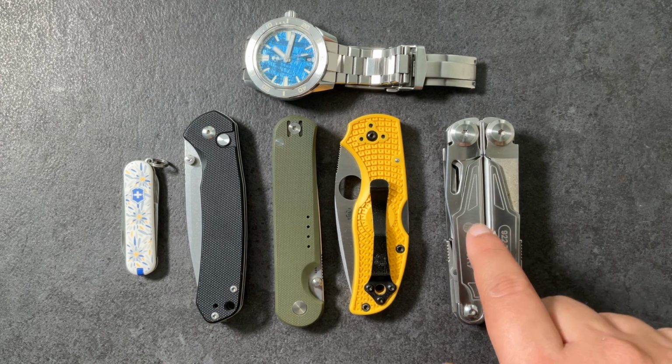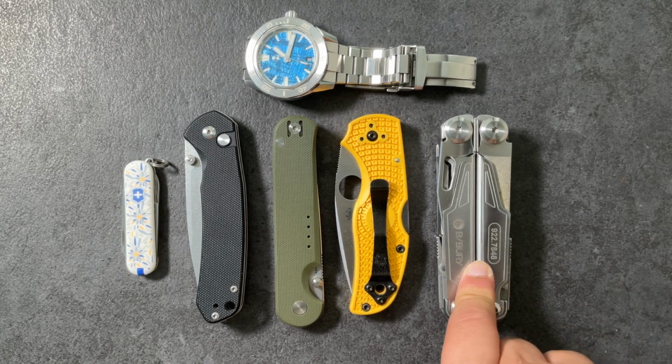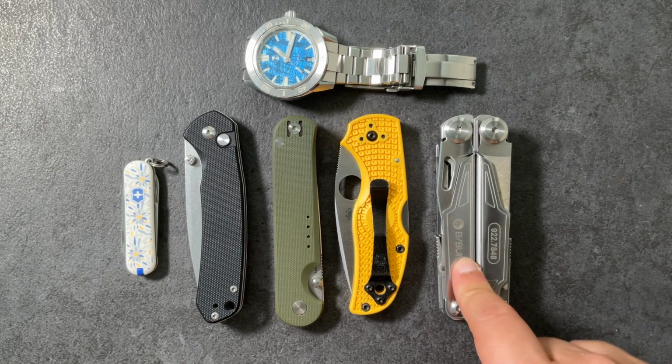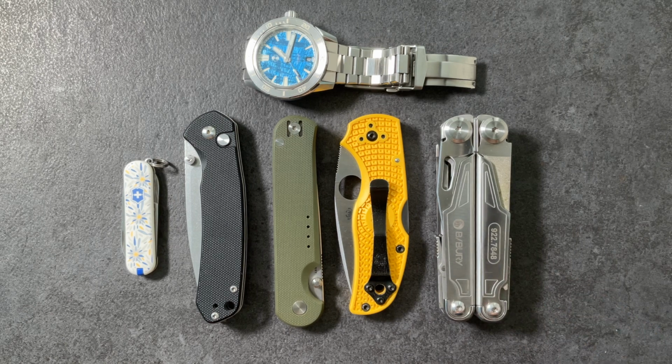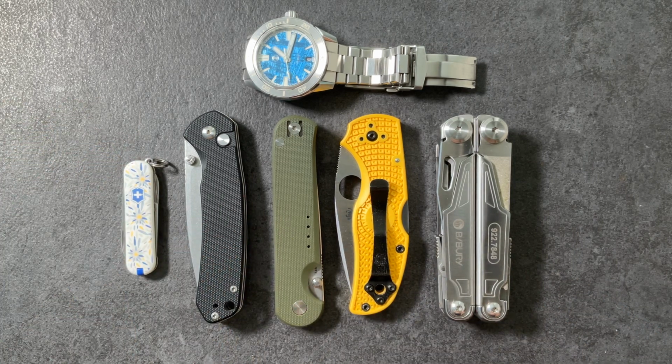I've used this guy. I fixed my stove. I fixed my kitchen sink. I've used it to set up my camp when I go camping with my family. It's more than enough for what I need, and I don't really see the need to jump up to a Leatherman branded multi-tool anymore. But that is just my humble opinion.